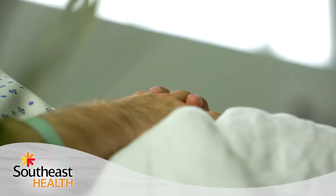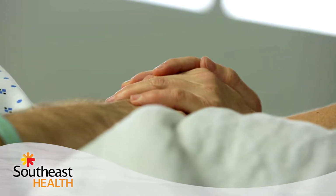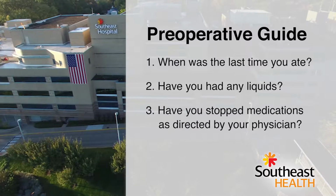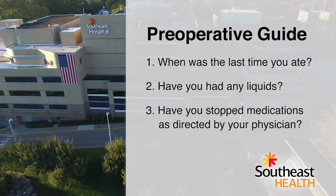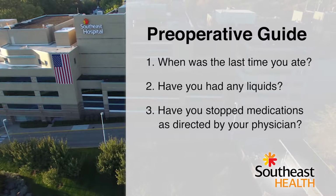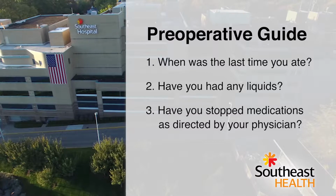Let's take a look. You have most likely started the preoperative process before you arrived at the hospital. You received instructions to fast for a specific period of time before surgery so that your stomach is empty. This is important for your safety and must be followed in order for your surgery to take place when scheduled. We'll make sure you understand these instructions during your pre-admission testing, and we also will confirm this on the day of your procedure.